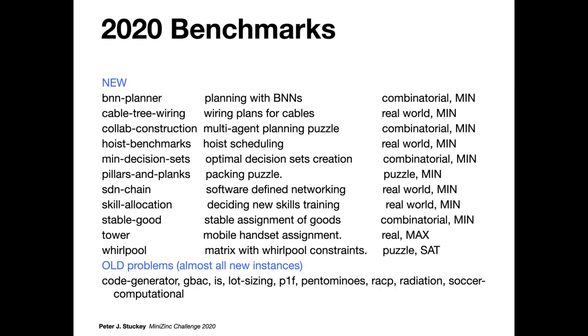So we had 11 new benchmarks this year. They're listed there. And then we picked 9 of the old benchmarks. When we picked the old benchmarks, we used the library of instances which we've never used before in the competition, except that sometimes for some benchmarks, there are only some instances which are simple enough that some of the older solvers can find solutions. So we sort of limit it there, and we may end up using 1 or 2 instances again.